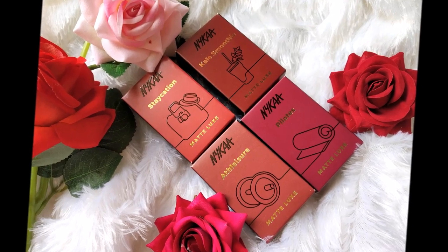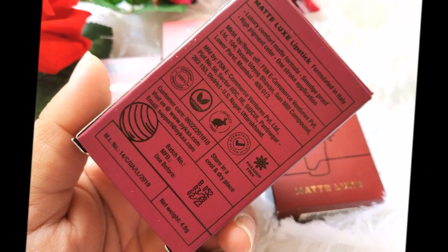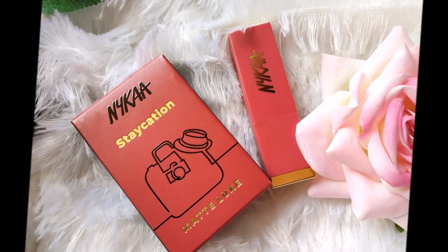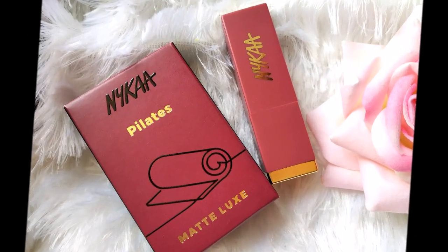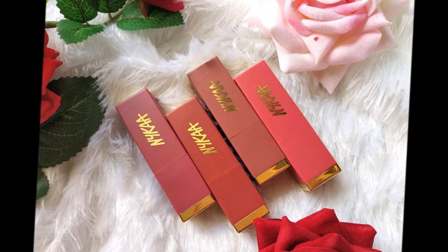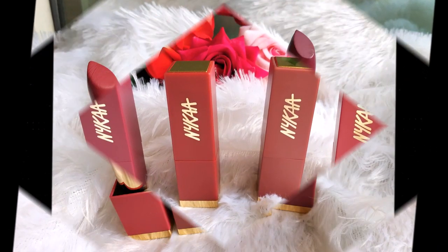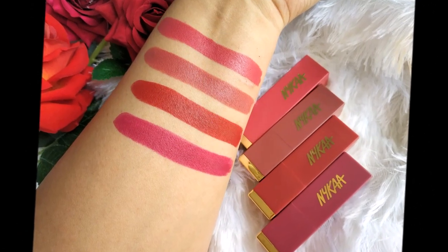So yeah, overall, I am just okay with this lipstick. Although the packaging and the color story of these lipsticks are really good, and I feel that there is a variety of shades in this range, for which I would say that there is at least one shade for every skin tone. What I really don't like is the texture of this lipstick, which is actually a satin matte, whereas this one is supposed to be matte luxe. I mean, it's supposed to be more matte, but it is satin.